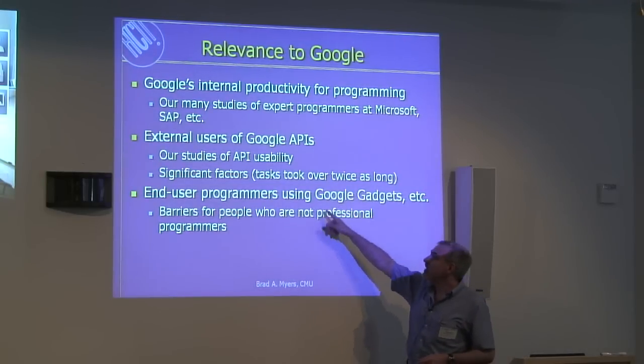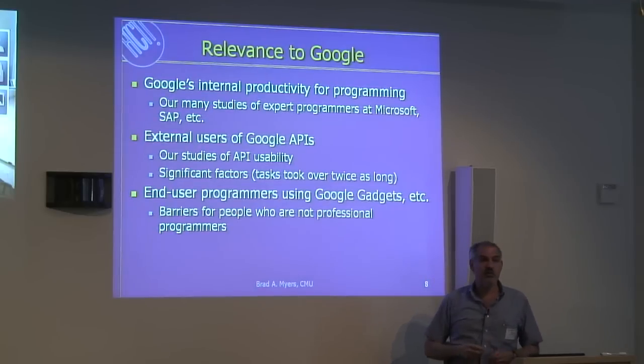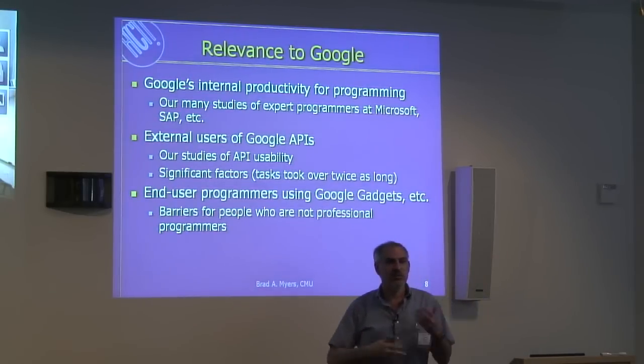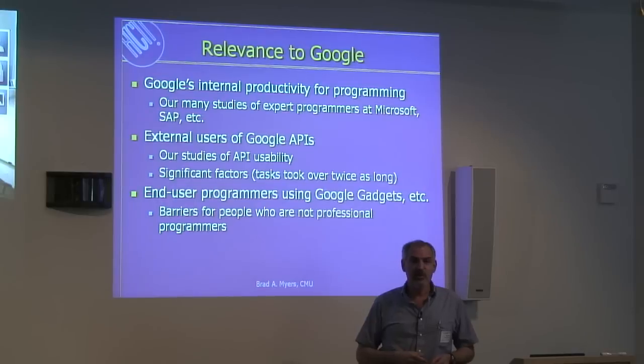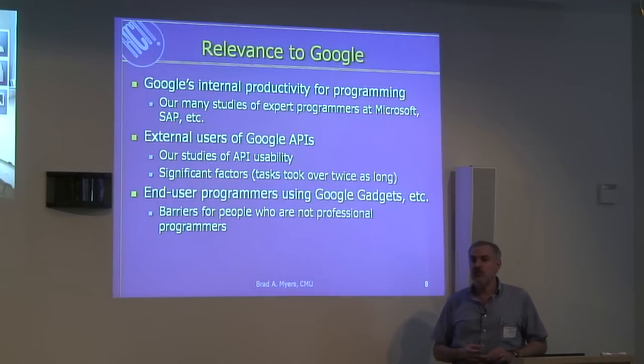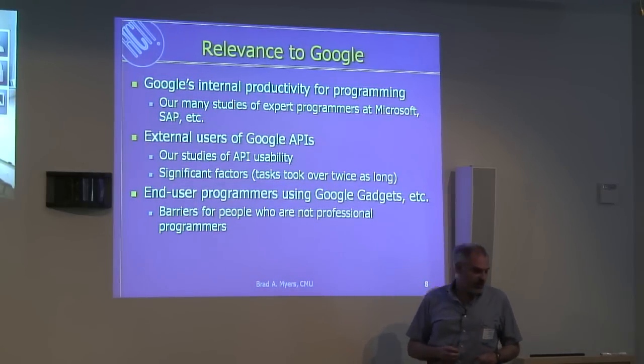That's a really significant barrier you're putting up in front of people that are going to try and use your APIs. And then finally, you are getting into the end-user programming market with things like Google Gadgets and mashups and stuff like that. We have data that helps inform how you can create those kinds of environments so that people can use them more effectively.